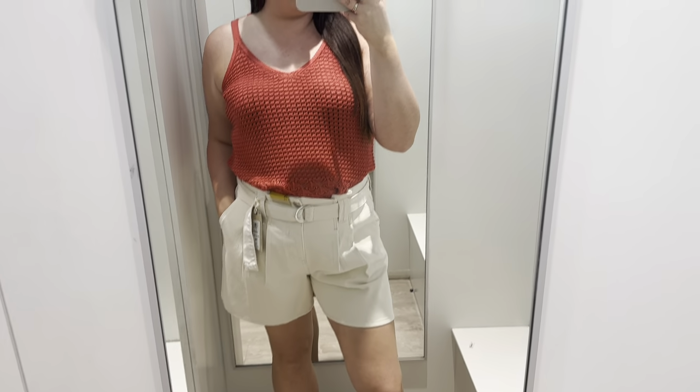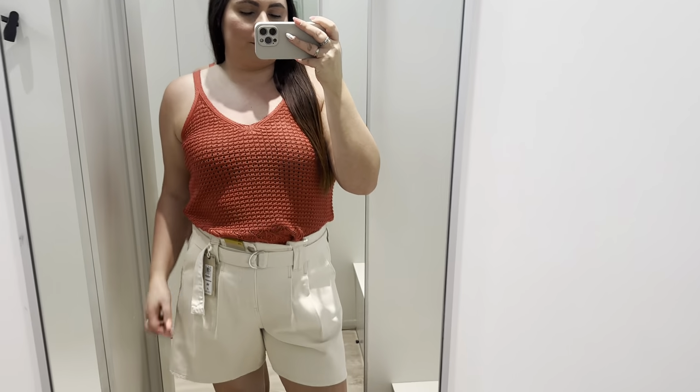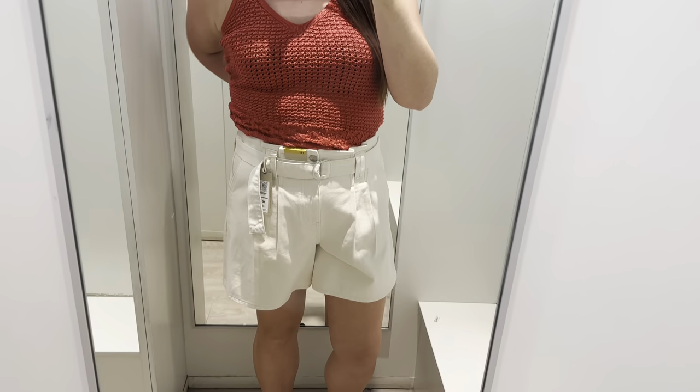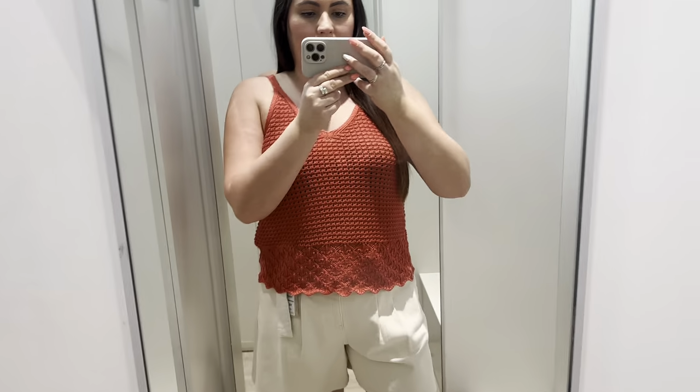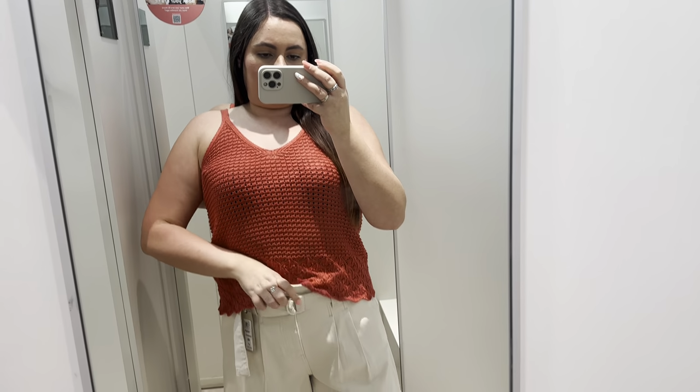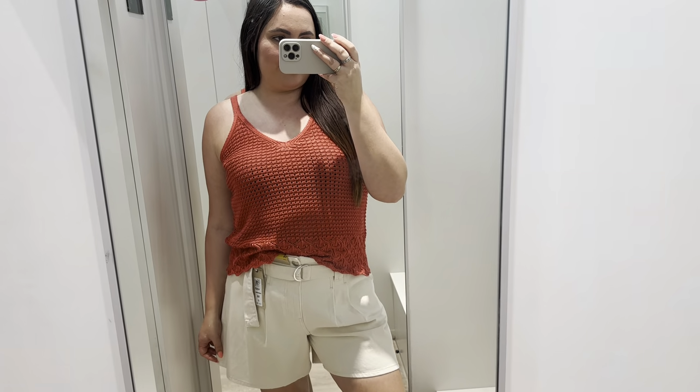So yeah, let me know in the comments below what you think of this one. I absolutely love it. I think it's perfect going into summer. I can definitely see myself wearing something like this on holiday. But honestly, the shorts, they were like a paper bag waist and they had the belt on. And they just fitted really well and they were so comfortable, such a lovely material. So yeah, let me know your thoughts on this one.